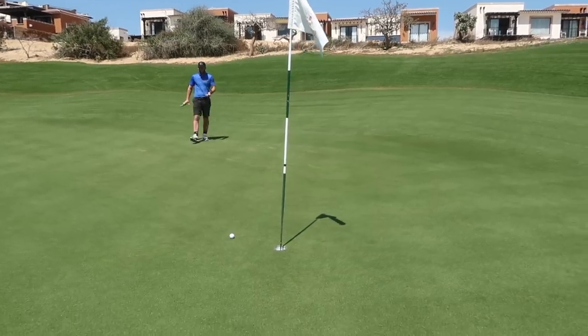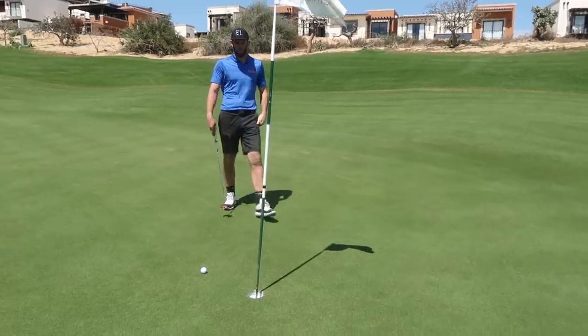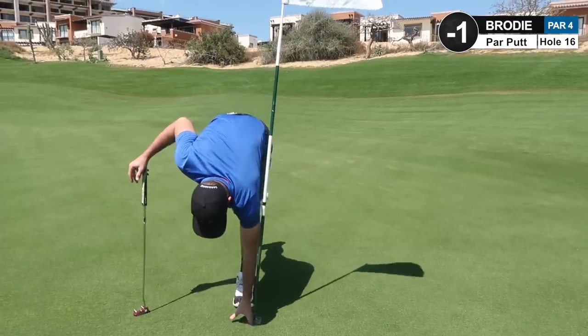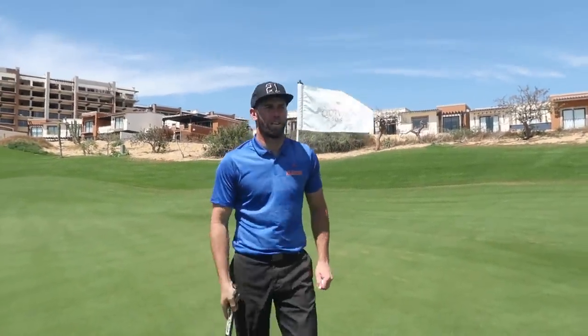Dang. What did I say, 27 feet? Yeah. 27 feet to 2 feet. Oh, a foot and a half. Nice. I really can't get anything going unless it's a par five and I can two putt and make birdie.